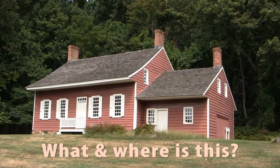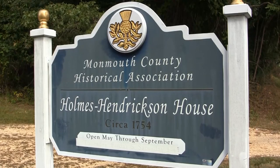All right, what and where is this place? This is a very old house. It is the Holmes Hendrickson House, circa 1754 in Holmdel.